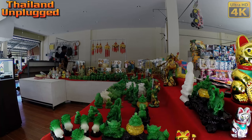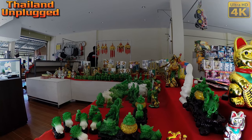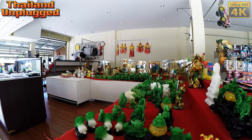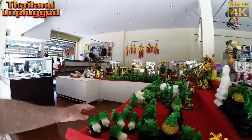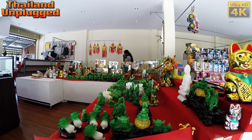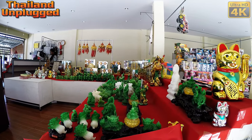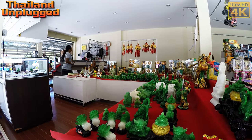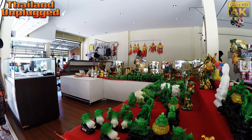This is jade, I think, or I'm really not a jade expert, but I think it's supposed to be jade. Maybe it's glass, I don't know. Very expensive though, apparently. Yeah, very expensive jade. I think it's very cheap in Burma. Not sure on that. I'll have to look it up on Wikipedia. It's sort of different to every other market around Thailand. It's more Burmese style, which is good, I suppose. Yeah, good stuff.